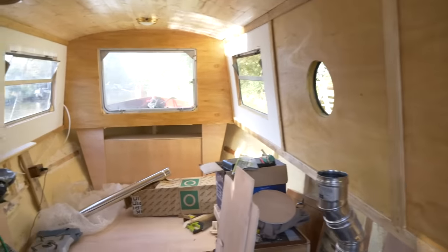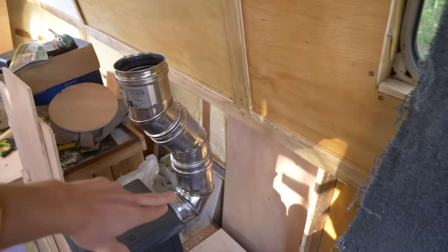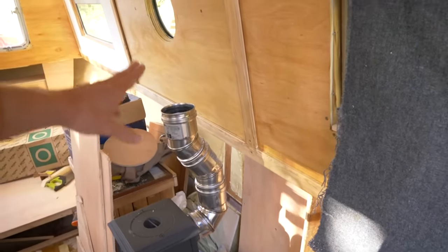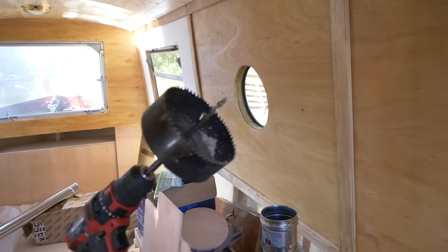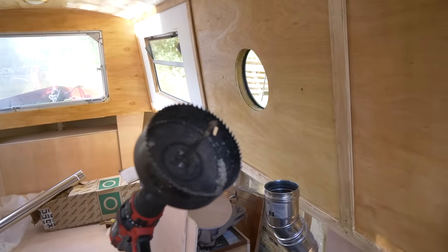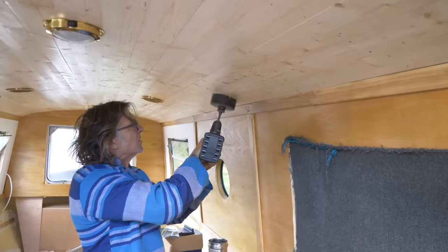So here is the burner as it stands. Here are some of the bends that I got for it to bring it out further. I guessed what I needed to get with it as far as the flue goes, but I think it's actually going to work out well. We've got this hole made in the boat. When we got it there was actually one of these massive wood circle cutting drill bits, and it's the exact size of the hole that we need.